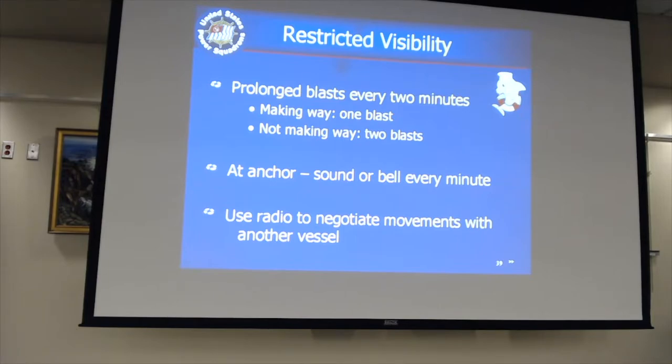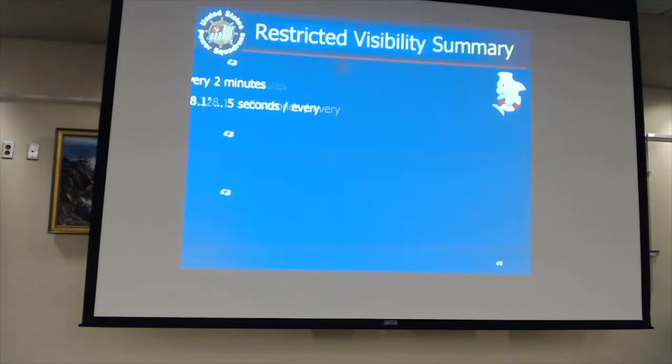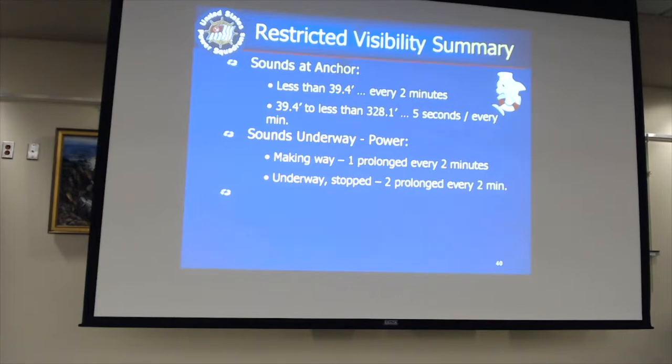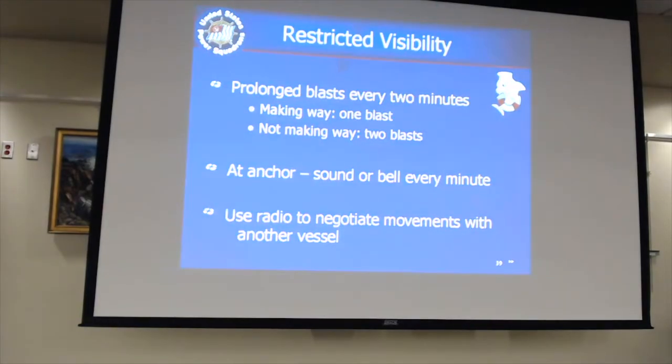If you're, for some reason, anchored, the fog got so thick you don't know where you are and you're really afraid you're going to run aground, and the water depth is good, and you decide to anchor and wait for things to clear, then it's every minute you want to hear the sound of a bell or a horn.